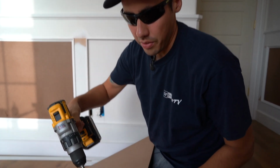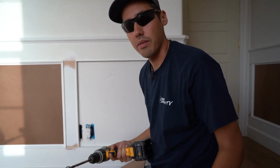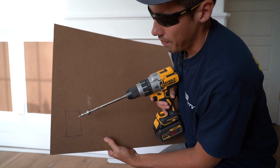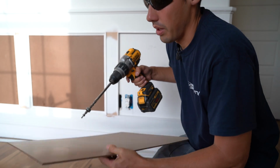So as soon as I punch through, there's no chance of me sending this thing into my leg or into the floor or into anything that's around me. So that bushing stops it. And then I drill in this corner and the opposite corner, so that I can just drop the jigsaw in there. So it'd be like this.